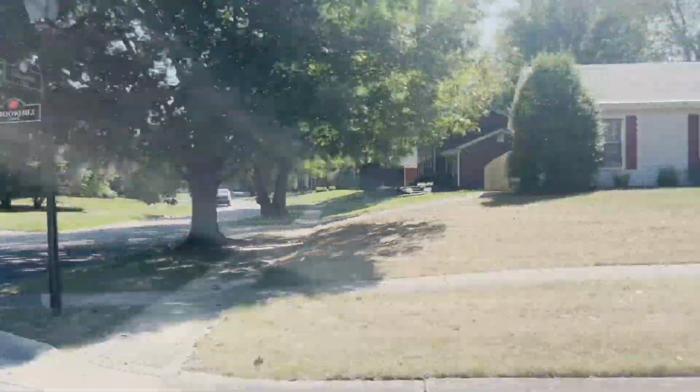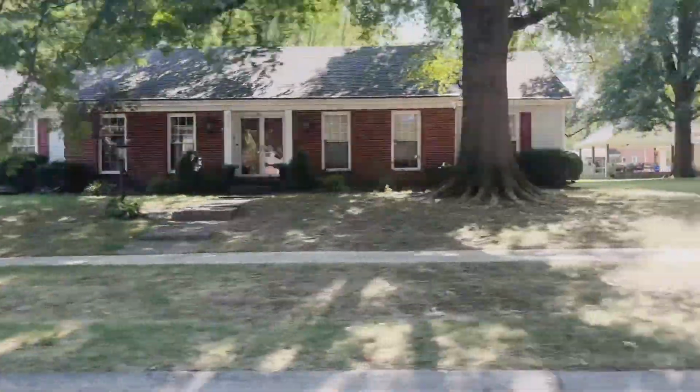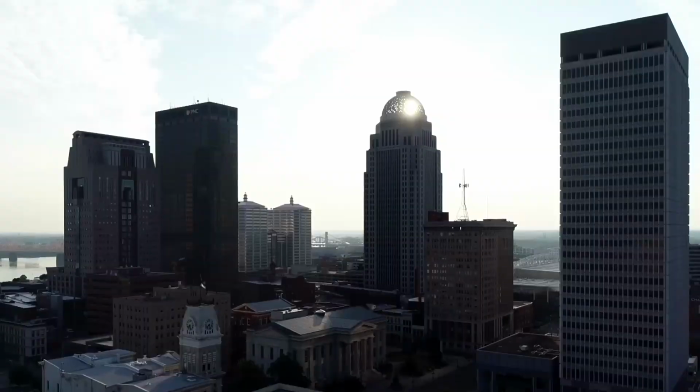You have a really quick jump onto Interstate 64. So if you're a person who works in the city and you want a suburban feel, then this is going to be one of the closest suburban neighborhoods to downtown Louisville.